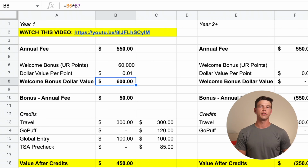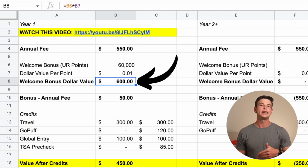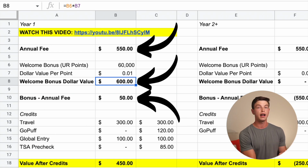Now again, at a conservative value of 1 cent per point, which is actually the rate that you can cash out your Chase points, those 60,000 points are worth $600. So we take the $600 value of this bonus and subtract the $550 annual fee to get $50 of net positive value, which is like Chase paying us $50.